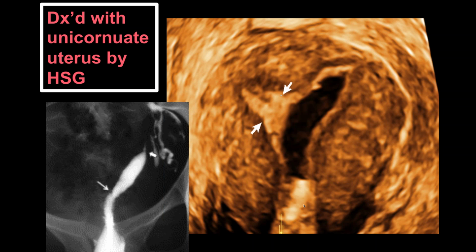So she came to see us for a sonohistogram, and this is what we found. She does not have a unicornuate uterus. She has a functional unicornuate uterus because this whole area is now completely obliterated with adhesions, and they were able to go in and resect that and fix it. But again, this shows how the hysterosalpingogram is just not an adequate study anymore in this day and age to be evaluating the endometrial cavity.